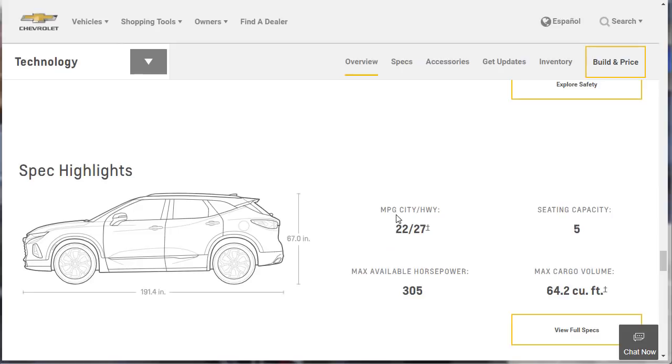Quick spec highlights. We already know 22 city, 27 on the highway. Available 305 horsepower engine. So is this the V6 engine specs or the four-cylinder engine specs on the MPGs? Seating for five, 64.2 cubic feet cargo capacity. The vehicle is 191.4 inches long, 67 inches tall.